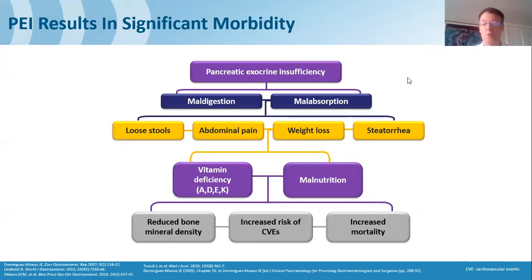What does that look like clinically to a person? Well, the first thing that most people comment on is their stools are a lot looser than normal. It's not been all broken down, so you might have food particles in it. You might have a lot more fat in it. Because the food is not being digested as well, it sits in your stomach and you have a lot of abdominal pain with that. Despite you eating lots, you're producing more stool and you're losing weight.